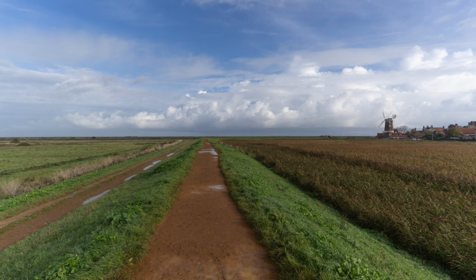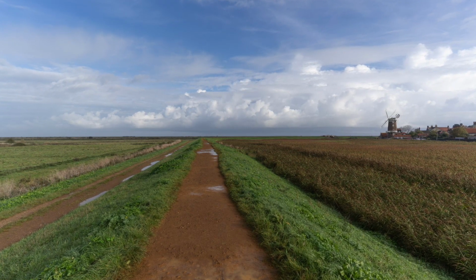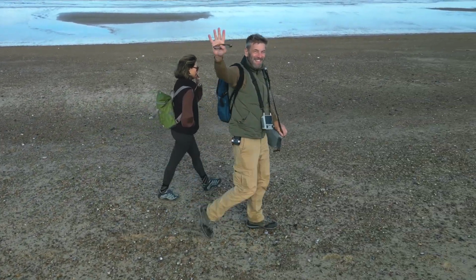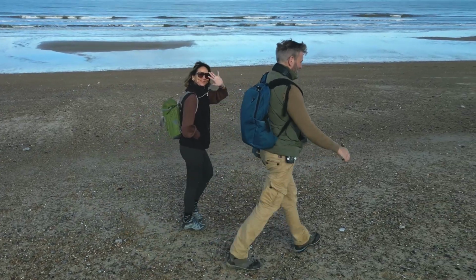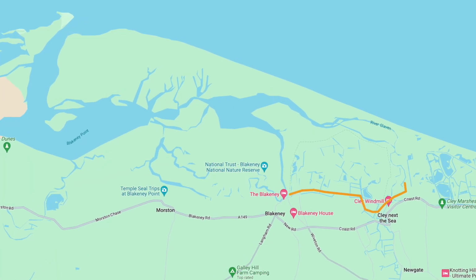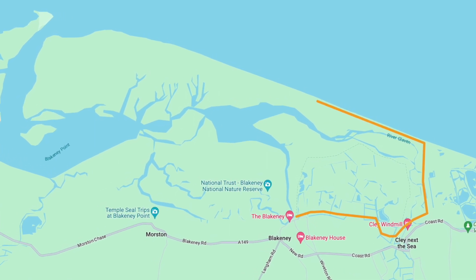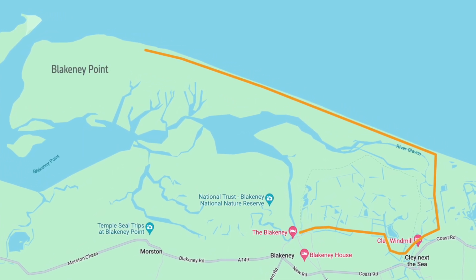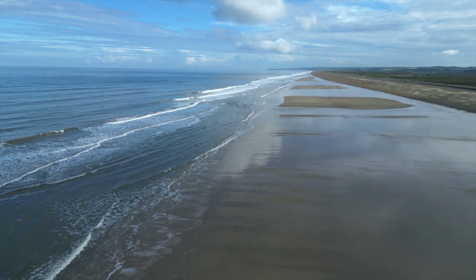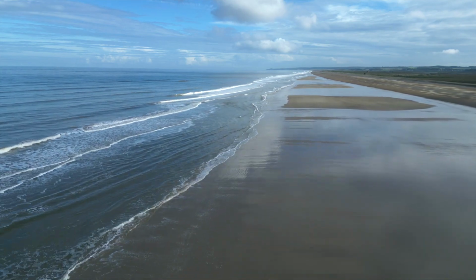Blakeney is an ideal location to go hiking, with an abundance of bird life, salt marshes, coastline, and a maritime atmosphere that makes this historic area such an interesting place to visit. On our first day, we did a 14K hike, starting from Blakeney Village and heading to the nearby Clay by the Sea, then following the coast to Blakeney Point, with stunning long beaches and wildlife, including a seal colony.